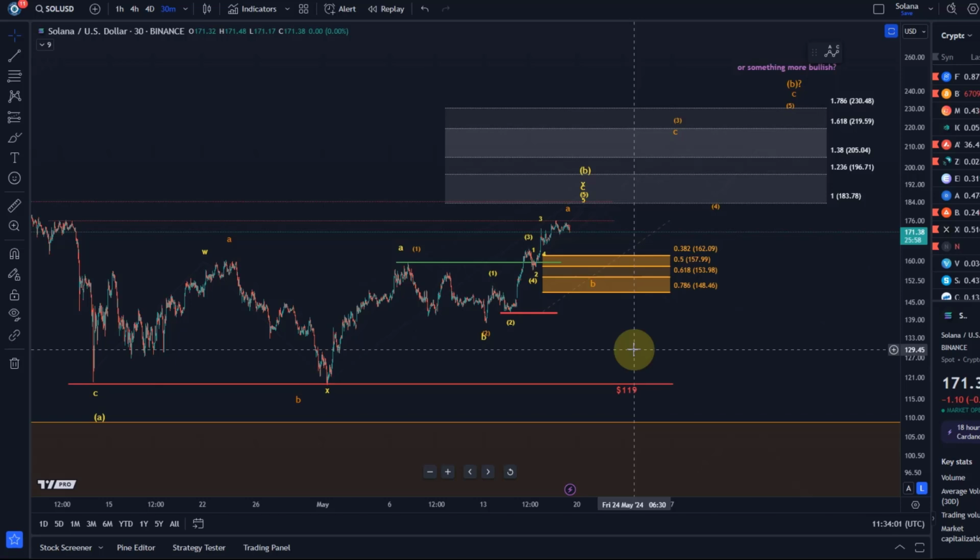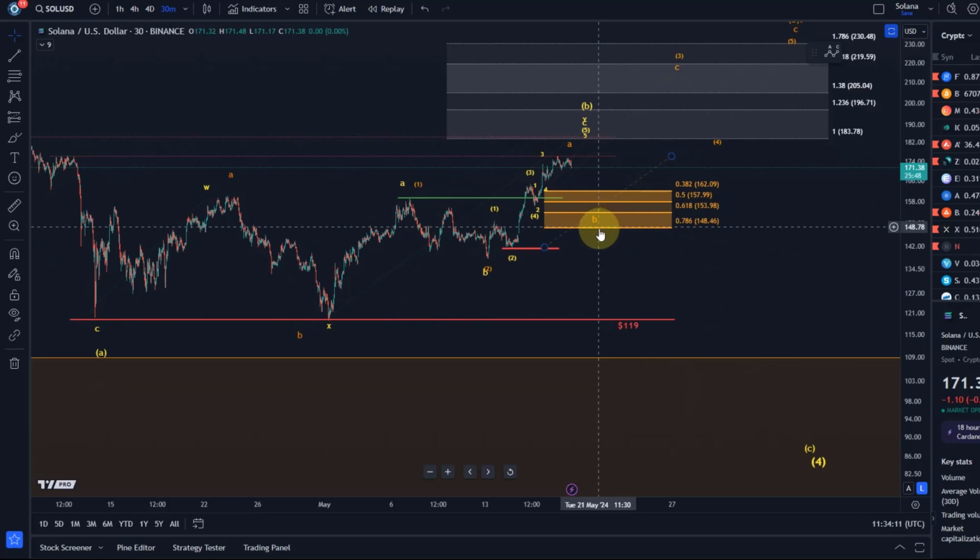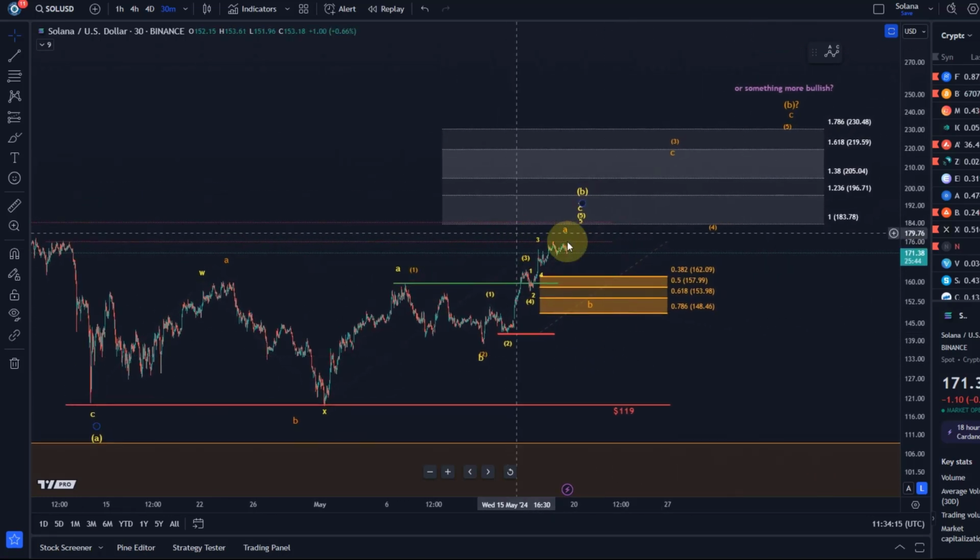But what I do is I give you support, which you can use to measure your risk. And then if we break support, that indicates that there is at least an increased probability then to test the 119 level down there. But we'll see how the structure looks then.